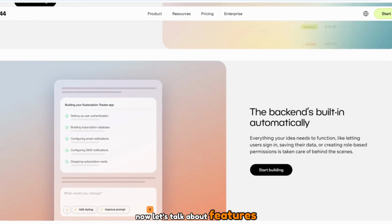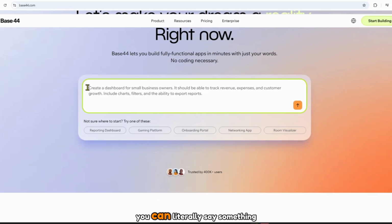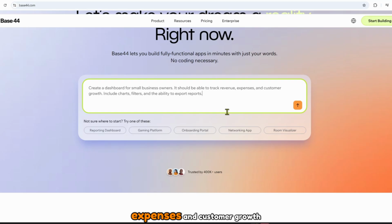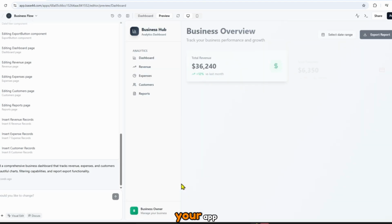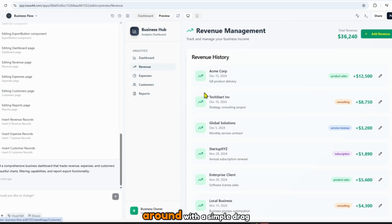Now let's talk about features. The first big one is AI app creation. You can literally say something like, "Create me a dashboard for small business owners. It should be able to track revenue, expenses, and customer growth." And within minutes, the system builds it for you. The second is the visual editor. Once the AI has created your app, you can go in and adjust layouts, change colors, or move elements around with a simple drag and drop interface.